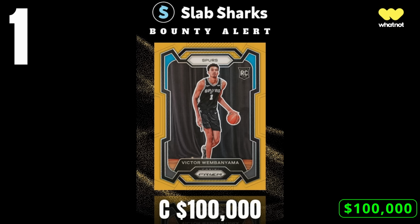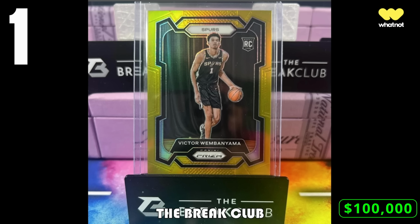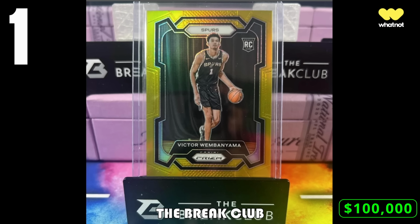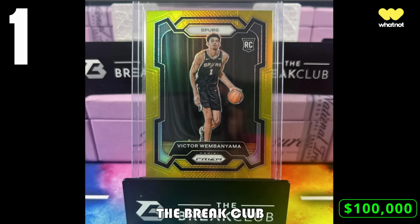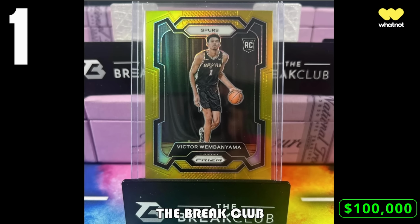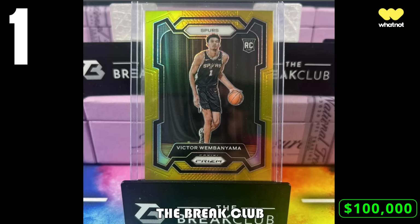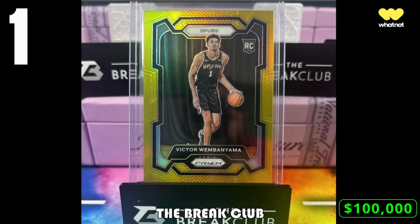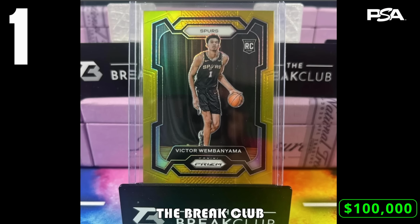Last week, I referenced the $74,000 bounty that Canadian collector Slab Sharks has for one of these. But I have to imagine if the 5 out of 10 went for $93,000 in China, this card has to do six figures. Given the two black 101s have already been pulled, this was the biggest card left in the product, and it was pulled in a break that cost Daniel $290 for the spot.